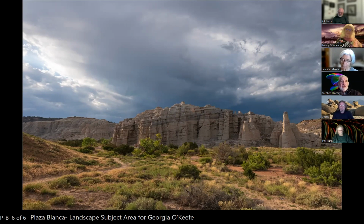Because I think I like the colors on the mountain. I think the time of day that you captured this is really nice because it gives dimension and depth to the mountains. Thank you.